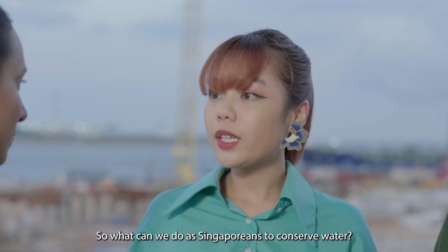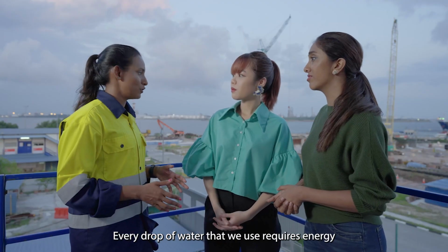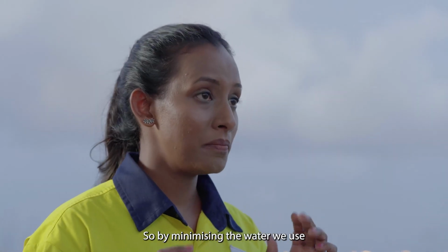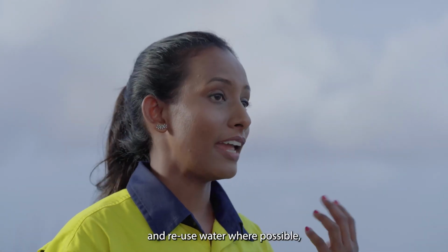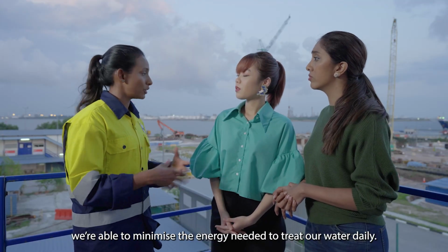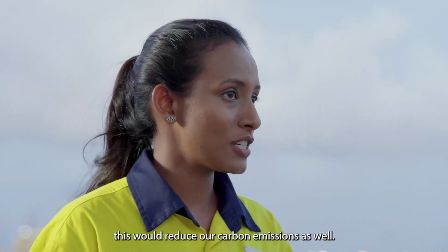So, what can we do as Singaporeans to conserve water? Every drop of water that we use requires energy to treat, filter and pump to our homes. By minimizing the water we use and reusing water where possible, we are able to minimize the energy needed to treat our water daily. And of course, overall, this will reduce our carbon emissions as well.